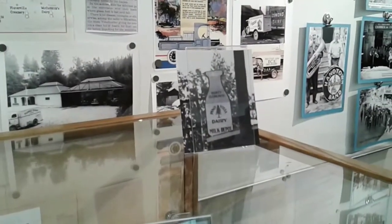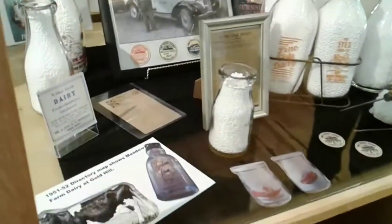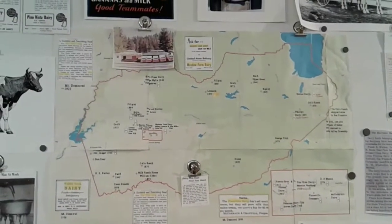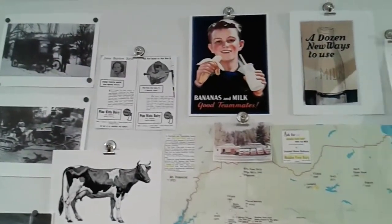So this is really quite a fun little exhibit that we've been able to showcase how many dairies in our county alone up there on that map. So there were quite a number of those, and the old names from the Veer camps to whatever had dairies. So that's part of that.